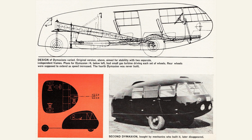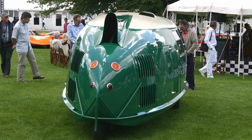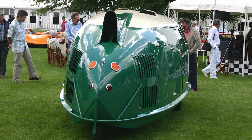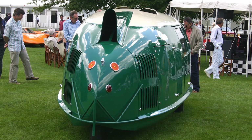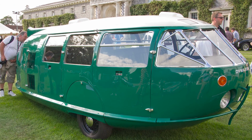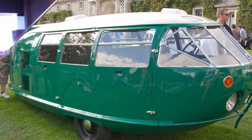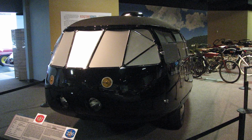The result? A machine that could supposedly hit 128 miles per hour, 206 kilometers per hour, and a fuel efficiency of 36 miles per gallon, 7.8 liters per 100 kilometers, but was officially clocked at only 90 miles per hour, 145 kilometers per hour. Though, let's be honest, above 50 miles per hour, 80 kilometers per hour, it probably felt like you were holding onto a roller coaster without a seatbelt.